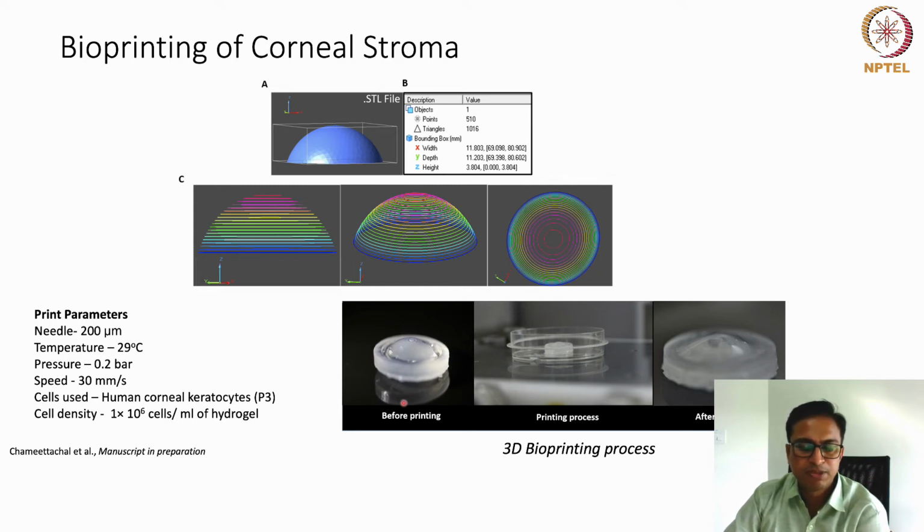So this is the print before printing the mold. It looks similar to this. Then we printed the structure within this, and after we printed, you can see clearly the hydrogel structure that is printed on top of this. And these are the print parameters that we have used, and this is the cell concentration.